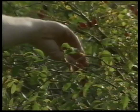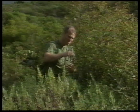Rose hips. Ow, sharp. Bloody rose. Rosehips. The only thing I know you can use rosehips for is itching powder, so Mike Bloomfield better be watching out tonight.